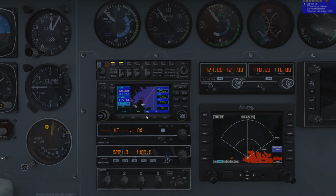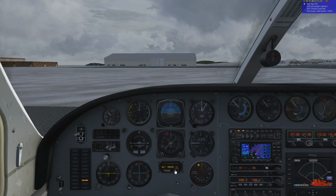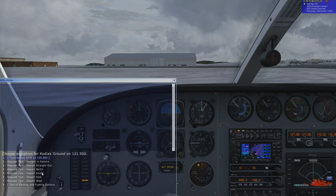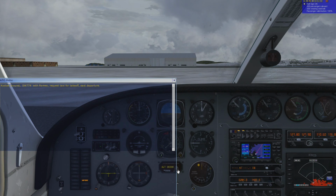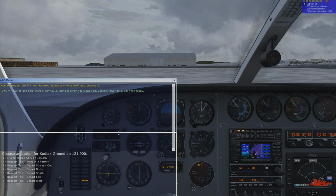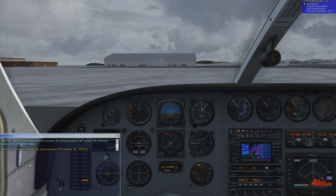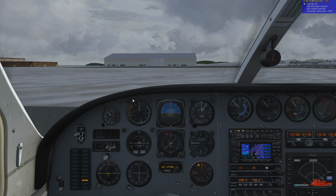273 miles. Set my altimeter. 7,500 feet is where we're going to be going to. We're going to the east. Kodiak ground, Sierra Whiskey 774 with Romeo. Request taxi for takeoff. East departure. There we go, 7,500. That's the runway they gave me last time. Acknowledge that. Turn on the progressive taxi. Parking brake comes off. We'll go ahead and push back.